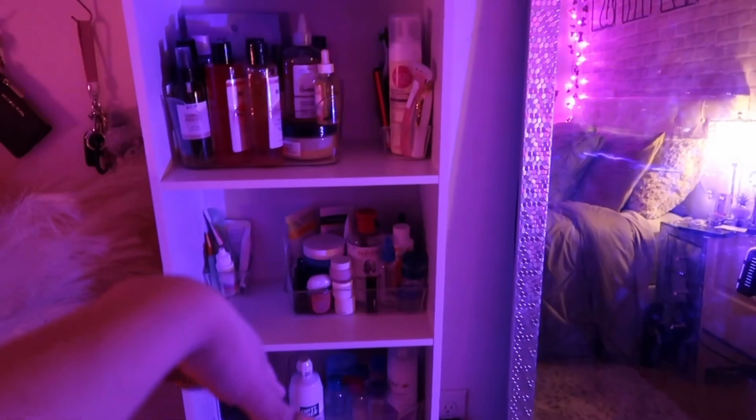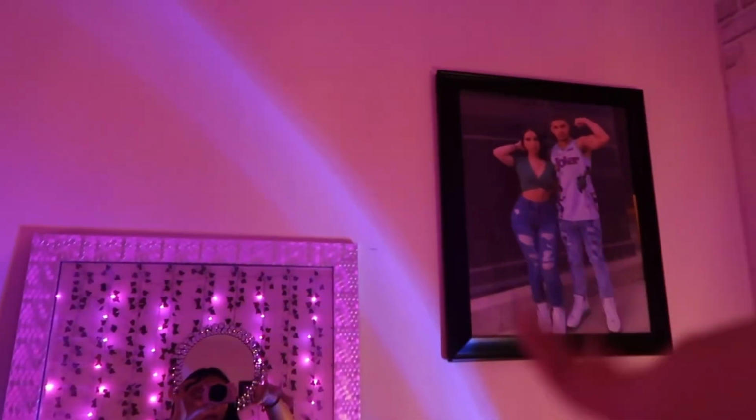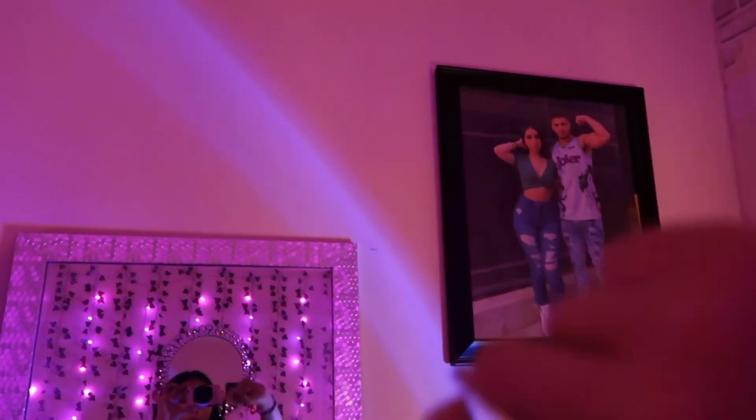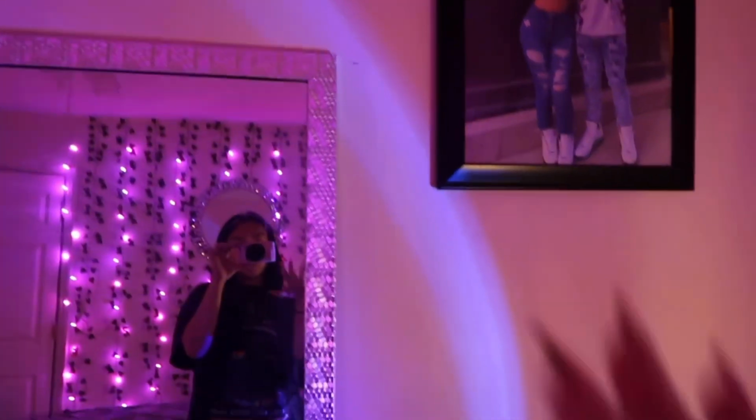This is basically a bookshelf, but you can use it however you like. Here's the full look on this side. And then right beside that I have my full body mirror right here. It has really cute designs. And then right here I have my portrait of me and my boyfriend, nothing too much. I just wanted to keep it simple and minimal right there.